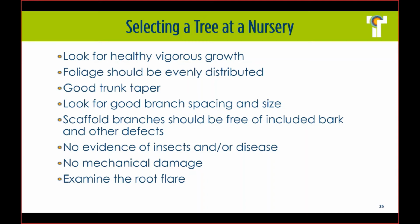So what you're looking for is healthy, vigorous growth. You want to make sure that the foliage is evenly distributed around the tree, that there's some taper. It doesn't look like necessarily a pole coming straight out. We're going to talk about that here in a minute. You want to look for good branch spacing and size. If you're not buying a multi-trunk tree and there's a very large branch coming off and it's more than half the diameter of the main trunk of the tree, you're probably going to need to prune that off in the near future because it's not going to have good structure and balance. So maybe in the nursery, that's not the tree for you.